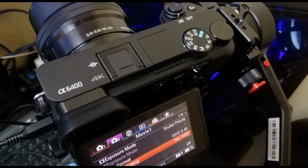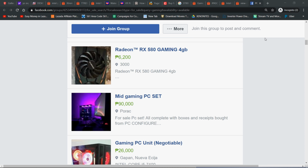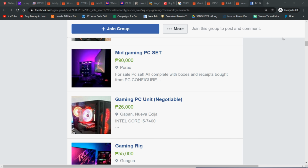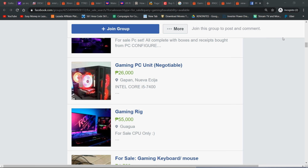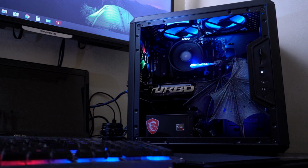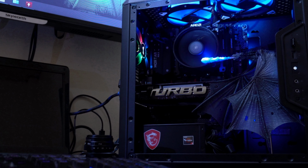So you want to take your YouTube videos to the next level, and you need a 4K video editing rig. But 36,000 pesos doesn't look like it's gonna cut it. Well, stop looking at pre-built PCs if you don't want to end up spending more in the long run. It's 2020. It's about time you put together a high-end 4K video editing PC build that doesn't break the bank.